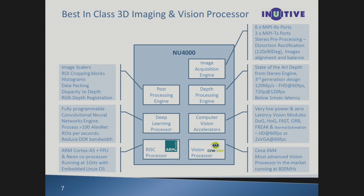Next block is another image processing accelerator, a post-processing engine, focused mostly on depth post-processing functions such as registration between depth images and color images, depth post-processing, image cropping, histogram generation, ROI cropping, etc. It's a kind of low-level basic image processing function that we're implementing in hardware.